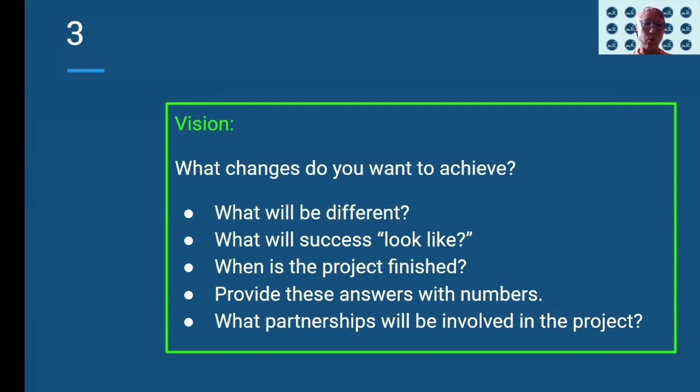Your vision. What changes do you want to achieve? What will be different? What will success look like? When is the project finished? Provide these answers with numbers. What partnerships will be involved in the project? One thing you want to avoid is an aspirational statement: we hope to, we want to, we will strive toward achieving. You want to say, we are going to do these things, and these are the numbers of people we will be engaging. That type of thing.